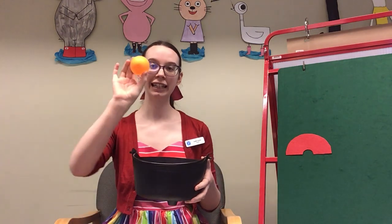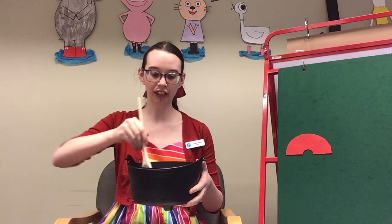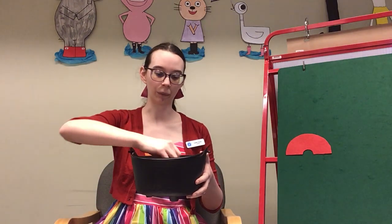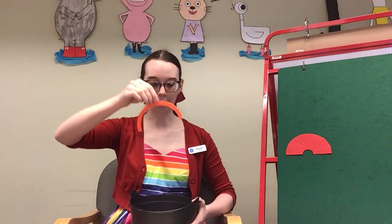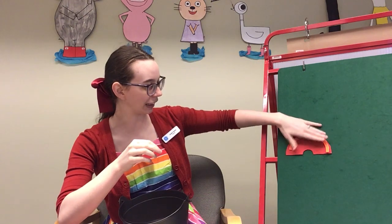Can you see my red? There we go. So now what? Now we're going to take an orange. We're gonna put it in the pot. And now we're gonna stir it, stir it, stir it a lot. Take it out now. What will it be? The prettiest orange you've ever seen.